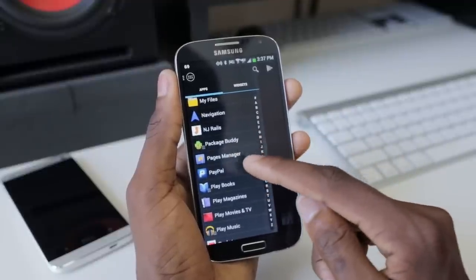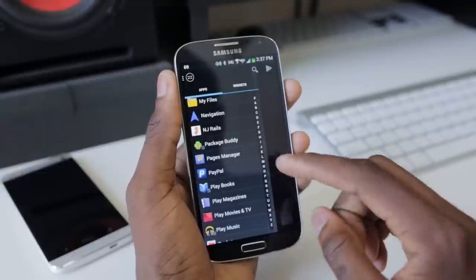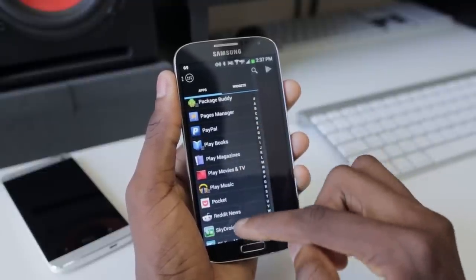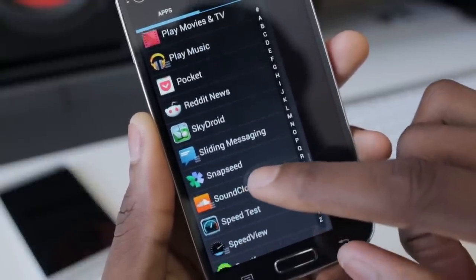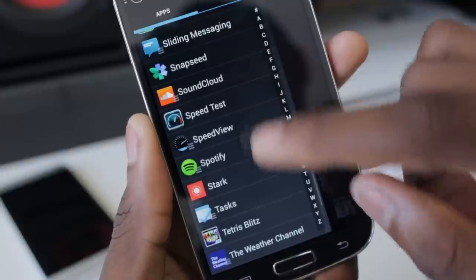Package Buddy lets me track any package. I get a lot of packages and I also send a lot, so that's definitely helpful for maintaining that sort of information. A whole bunch of Play things. Pocket, very useful. Reddit News is my Reddit app of choice. SkyDroid for golfing, Snapseed for photo editing, SoundCloud for music listening.